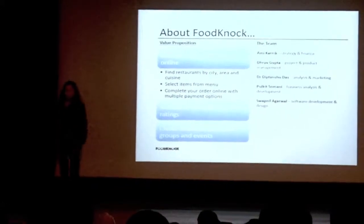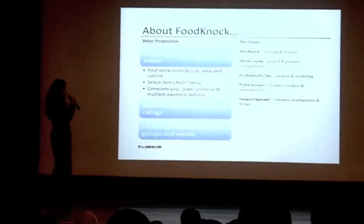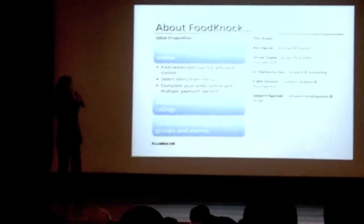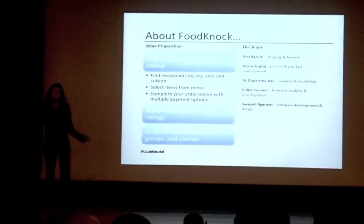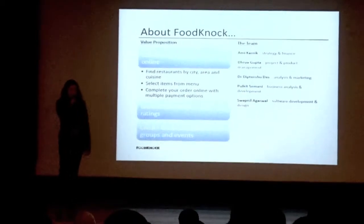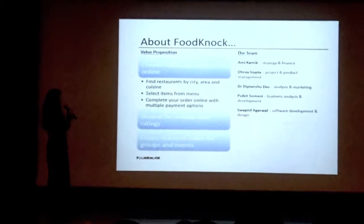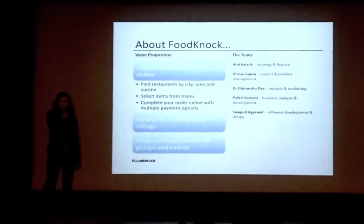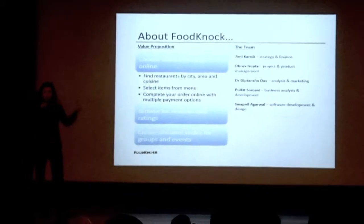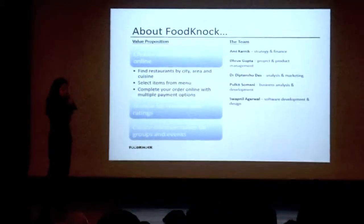So FoodKnock is basically an online food ordering service. The main features are you can obviously search by your city, area, and cuisine. You can select from a clickable menu, which has the descriptions of the items, and you can complete your transaction online by paying with a card, or you can pay by cash on delivery. You can also browse the site for reviews and ratings, give your own feedback, and for groups, you can order for an event such as this one, or order as an organization to get discounts.